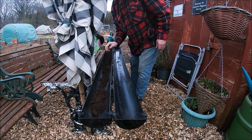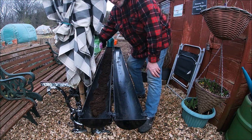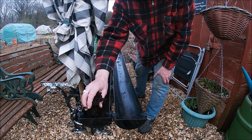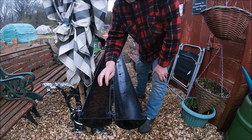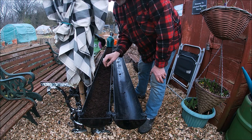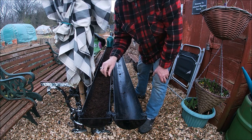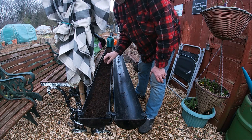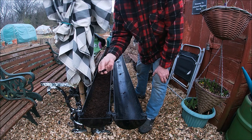About an inch in, might need some more compost out of the greenhouse to finish them off, but yeah, we level it all out. You can leave all the lumps, this loam, because it just retains the moisture. You don't use this stuff when you're doing the seeds though, so you make sure you get all this lot out.